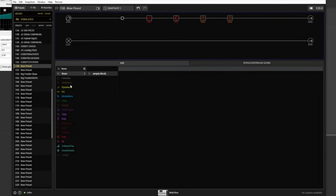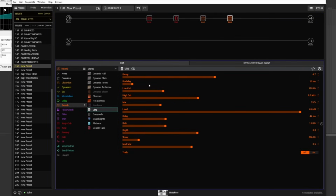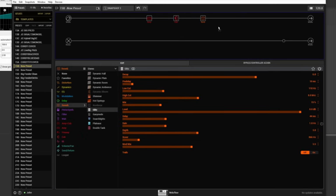Okay, and then I'm going to be guessing that that's going to take up quite a lot of DSP, so maybe I'll change it over for the Glitz. And then I can probably, hopefully, still use our Prize Drive. Nope, I cannot, so I guess I could just move this down here and make it into a full Helix preset, and then we won't have to worry about it, will we?